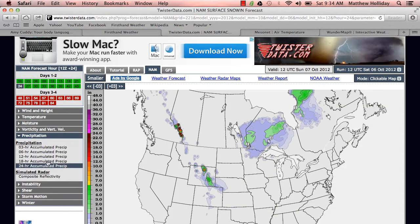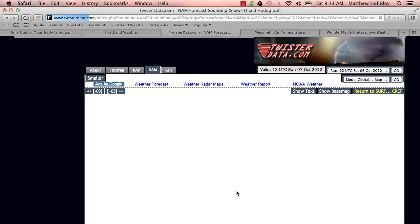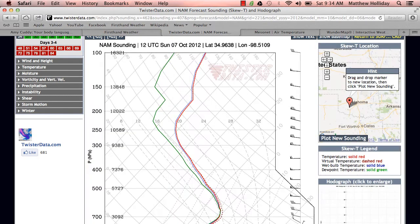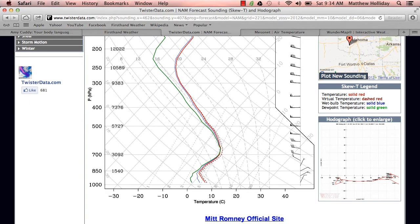I'm going to click. Let's look at a sounding from this area. Did I click the right area? And so we just want to show you all this as we go through the motions. The soundings for this look very conducive for winter precip. That's the thing that's really shocking, is that this screams the possibility for winter precip.